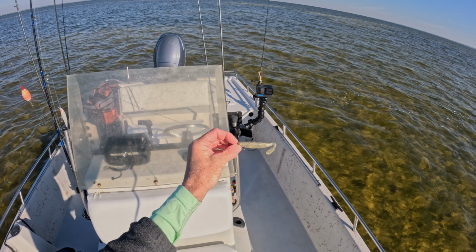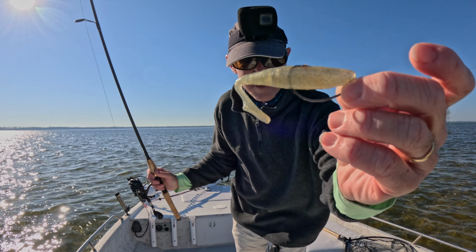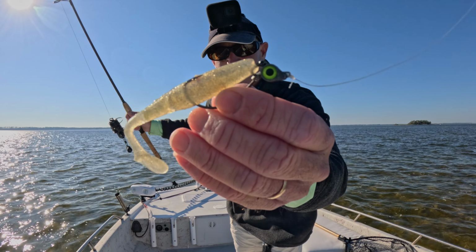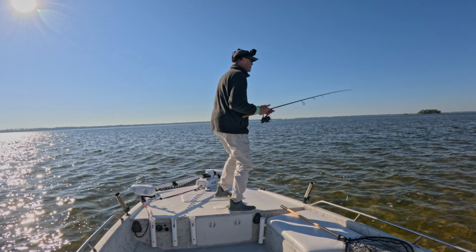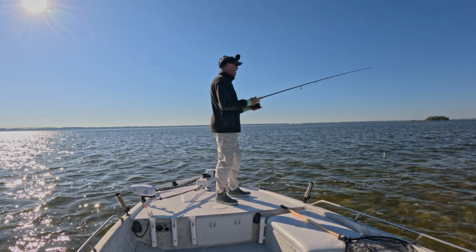All right, well, let me show you what I used to catch that flounder. This is a Z-Man Scented Paddler Z in the Slam Shady color. And this is a Z-Man Texas Eye weedless jig. So I was just bouncing this along the bottom, you know, kind of slowly since it's so cold. And that flounder just saw it and grabbed it.